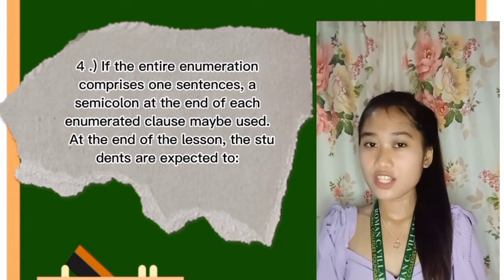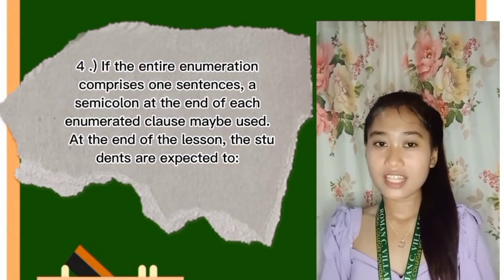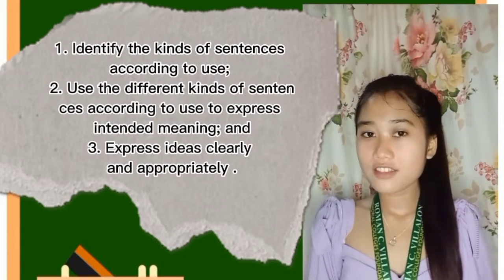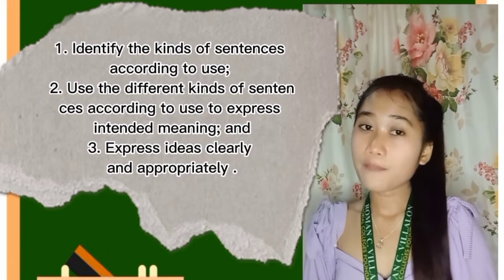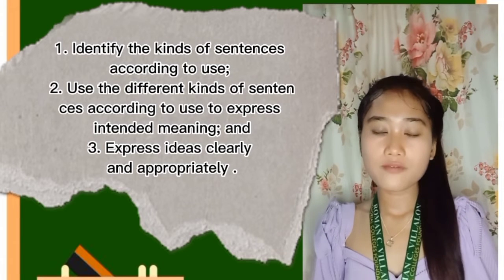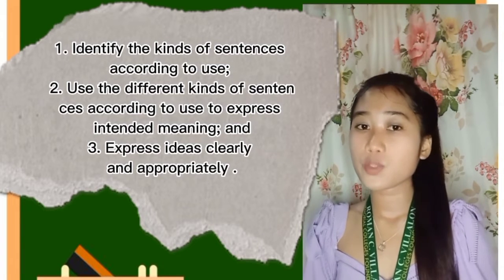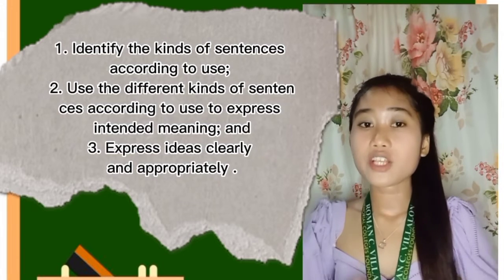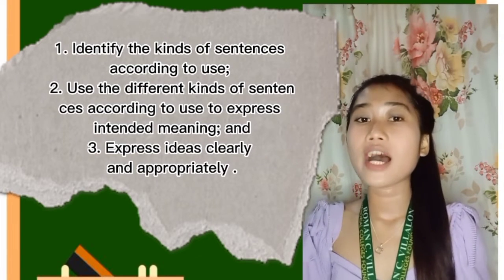At the end of the lesson, the students are expected to: number 1, identify the kinds of sentences according to use; number 2, use the different kinds of sentences according to use to express intended meaning; and last, number 3, express ideas clearly and appropriately.